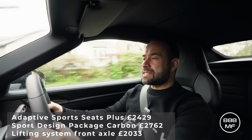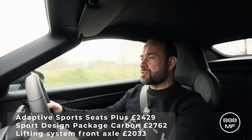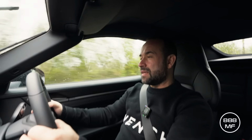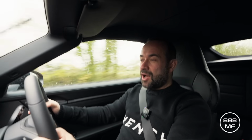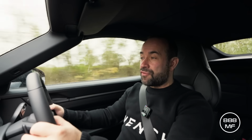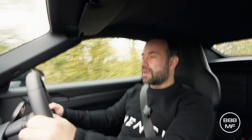What about the price? This one is $155,000 with some options. Is that a lot of money for a GTS? And what else can you get for that price? On the second-hand market, you can get loads of stuff now because car prices have collapsed. You could get an MC20 for £150,000. You can get a Ferrari Roma for £150,000. We tested one of those on the channel. That was a beautiful car.